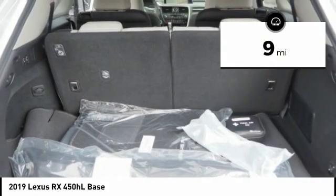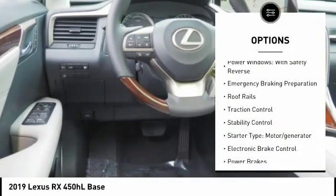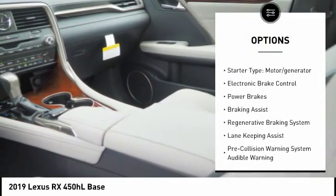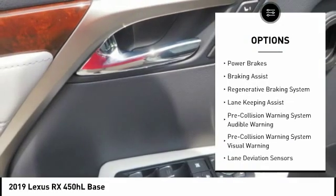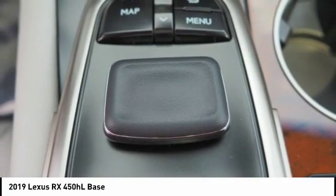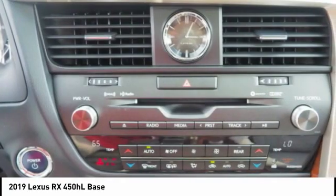Here are some of this vehicle's great options. Power windows with safety reverse, emergency braking preparation, roof rails, traction control, stability control, starter type, motor generator, electronic brake control, power brakes, braking assist, regenerative braking system.